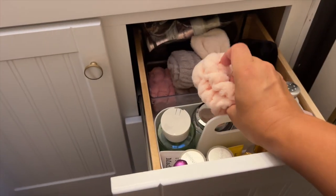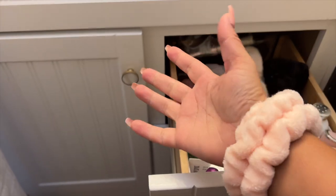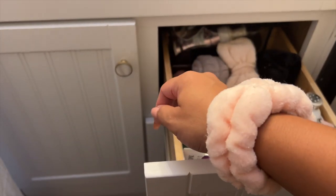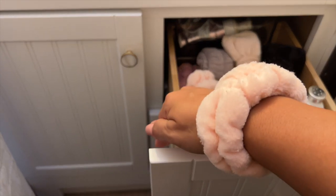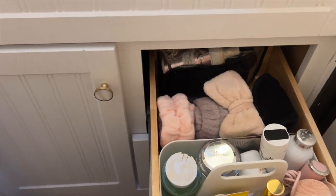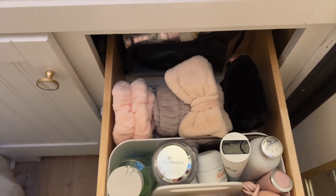So these go on to your wrist. Let me show you an example. Okay, and so when you're washing your face, it doesn't drip down your elbows. They are amazing. And now I don't feel like I mind washing my face. That was literally the only thing that would bother me. I'm sticking these right here. So that way all of my face stuff is right in the front.